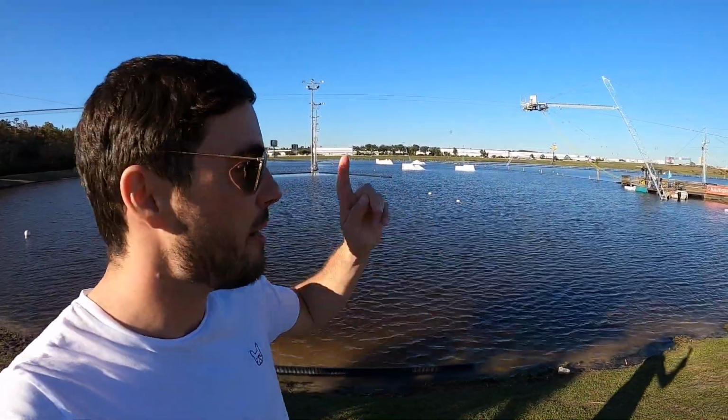Okay, so to begin with, there are two cables here. Both go anti-clockwise, which means if you're right foot forward, it's going to be a little bit easier. There is a beginner one over the far side. It's not fantastic. I mean, it's perfect for beginners. It runs at a slow speed. The obstacles are really basic. I'll show you them now.